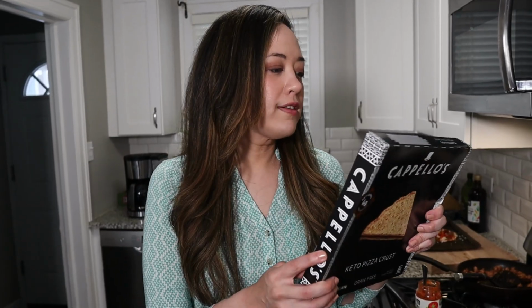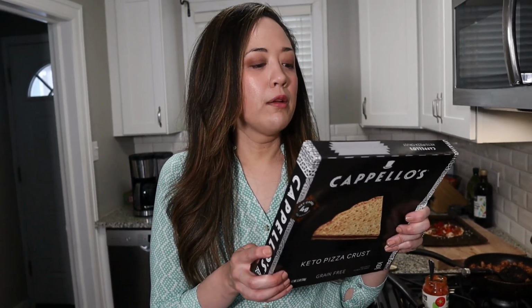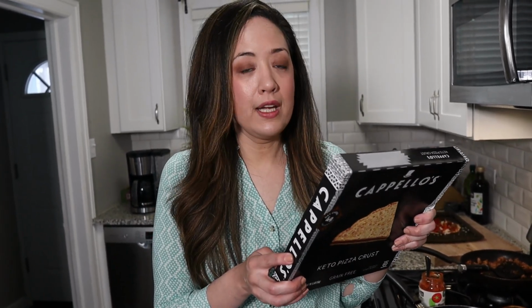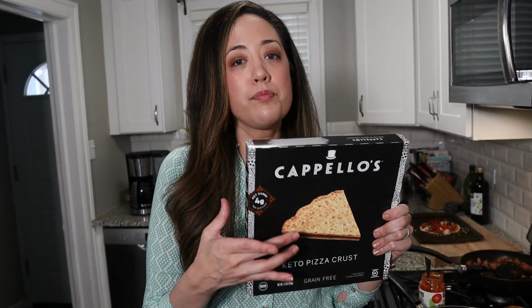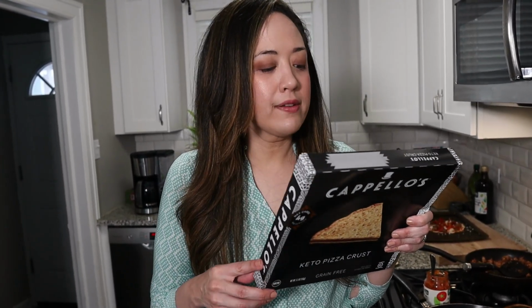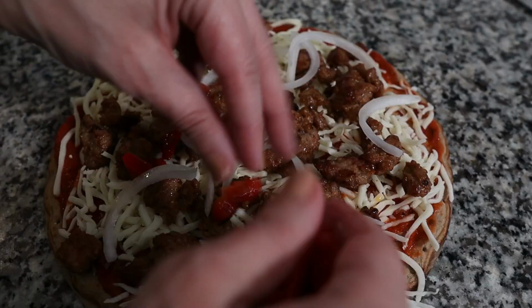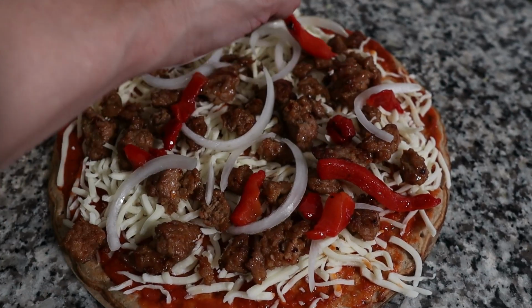So the instructions say to preheat your oven to 420 degrees. Place your baking sheet on the middle rack while the oven preheats. So you're gonna be putting this pizza onto a hot pan. Remove the pizza crust from the plastic and the cardboard. Top it with your favorite toppings. Place frozen pizza directly on the preheated sheet. Cook for 11 to 14 minutes.